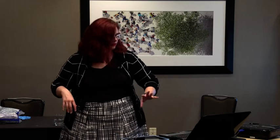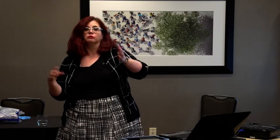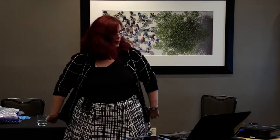So, pretty basic stuff. The next thing is documentation, which you use to alert staff and visitors about hazards. So that's things like putting warning signs on your objects and your storage containers and the entrances, letting people know what hazards might be present. One of the things that I like to do, for example, I'm a book and paper person. I do a lot of mold remediation. If I remediate the mold off of a book, I'll make a box for it and then put a label on the box saying this book has been treated for mold. Proceed with care. And that way, anyone who knows that they have a mold sensitivity can decide in an informed way whether they want to handle that object or not. And that's not a huge deal. You also, if you suspect a contaminant, should make a note in the catalog record so anyone looking at that understands.